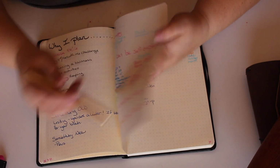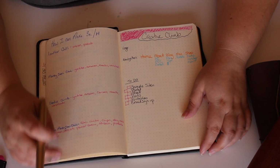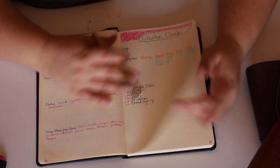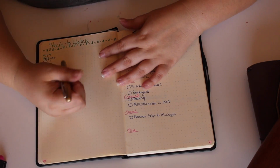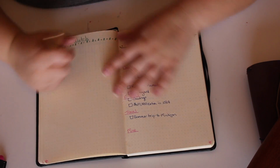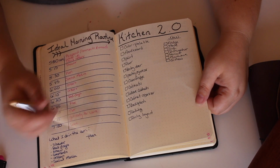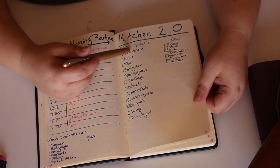This insert here that I flipped over real quick is basically what I need to do to be self-employed financially. Goals, creative climb ideas, blank page, IRA stock purchases, stocks to watch. These will stay in here. My ideal morning routine. This was just like a mental health thing. I was really stressed when I did that.